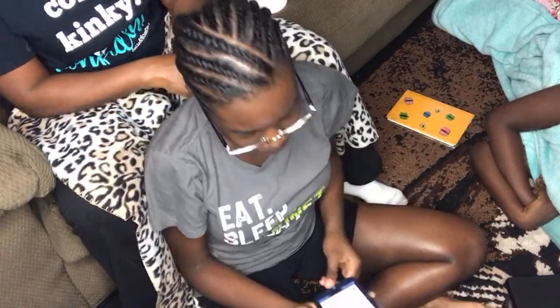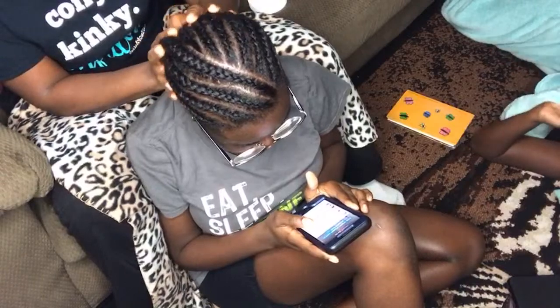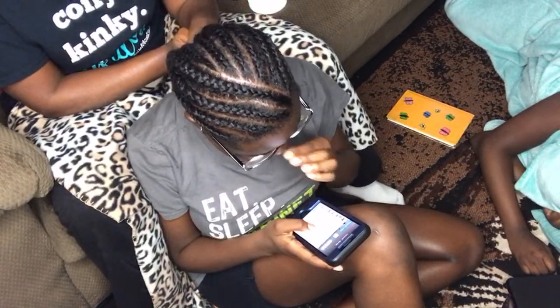So that will be happening soon, and you'll be seeing a video. I'm gonna do a video on how her hair got silk pressed. I am not going to silk press the hair myself because I don't have the expertise to do it and I don't want to damage their hair. So we'll be going to a professional natural hairstylist.